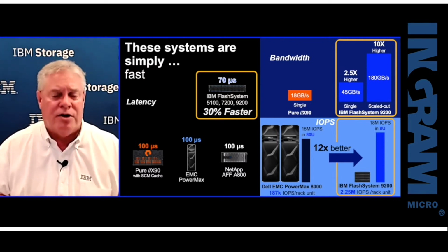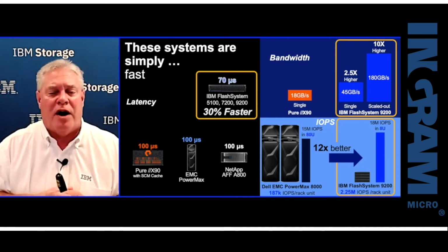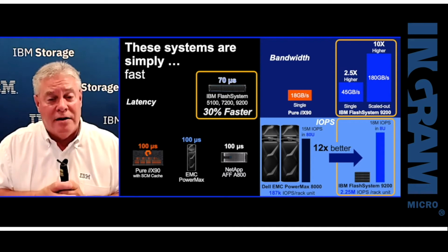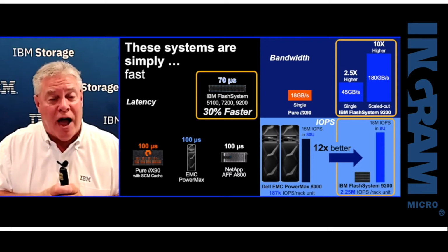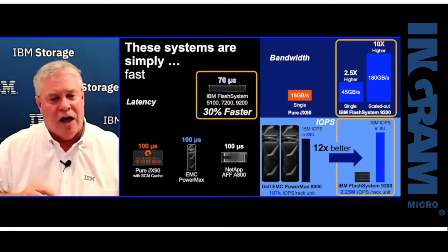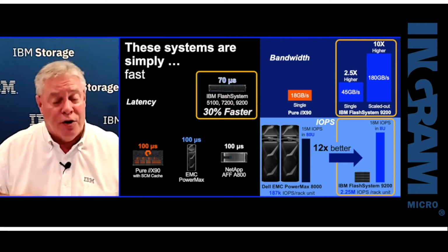IOPS, another measure, of course, for transactional workloads. The most expensive EMC product is the PowerMax 8000. It takes 2 of them, right? 80 rack U, 2 full racks, 3 million IOPS slower than our FlashSystem 9200. That's right, slower. And in latency, 30% worse. We can do it in only 8 rack U. That's right, in 8 rack U, we can outperform the most expensive EMC solution at 80.